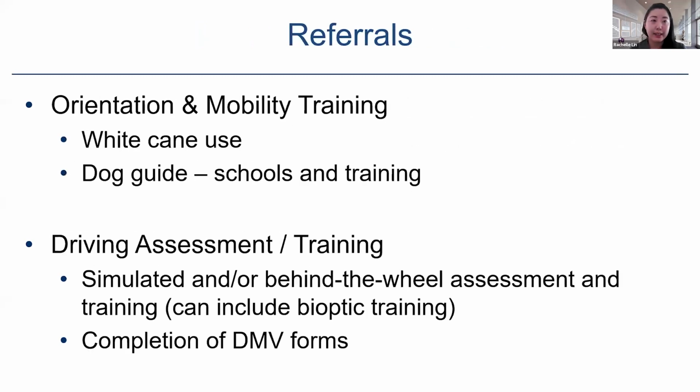We might not do everything in-house at a low vision evaluation. For example, we send referrals out for many different types of training. One of them is orientation and mobility training. You may hear this as O&M. Orientation and mobility training includes training on proper white cane use, and also patients would then prepare to learn how to use a guide dog or a dog guide. If patients do qualify to have a dog guide, there are specific and special schools that they would go to where they would learn to use a dog guide.